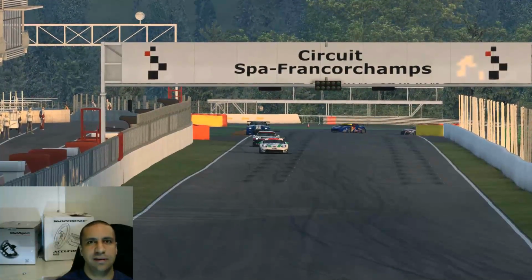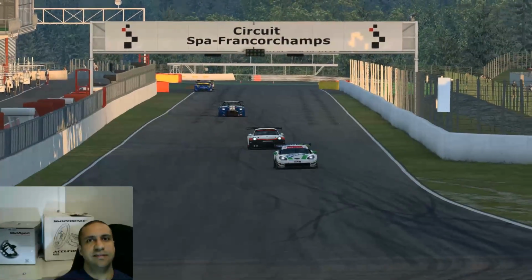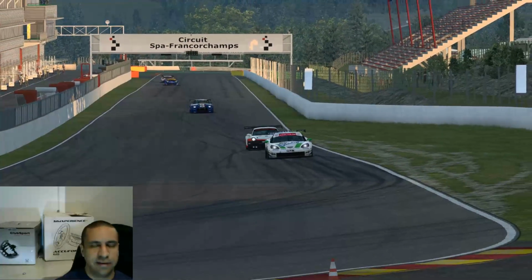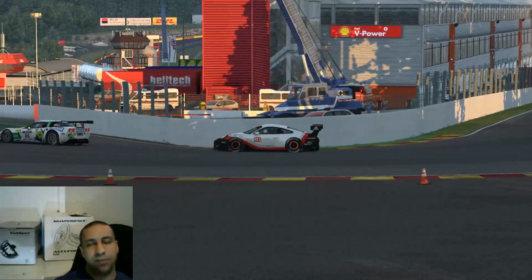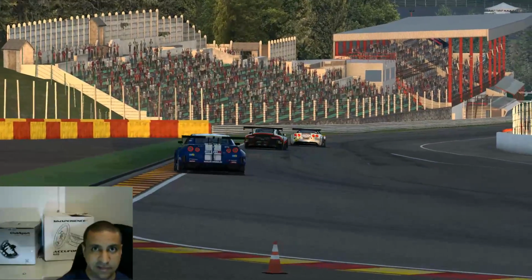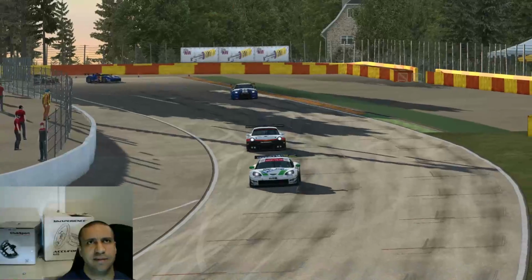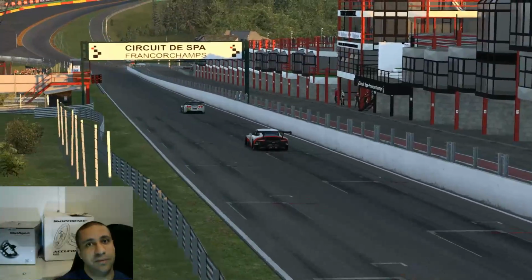There's World Touring cars, there's DTM, there's GT3, there's GT2, just a huge selection of cars, huge selection of leagues. And the best thing about it, each is not populated with one or two cars, each has a whole bunch of different cars, so you're going to be able to have massive races. I think there's 18 GT3 cars in this game now, which is incredible.